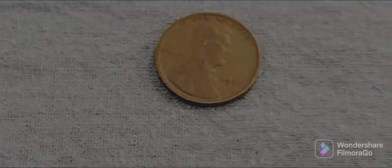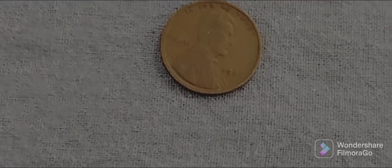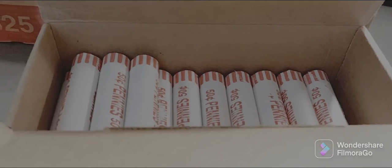Okay, we're on roll 15. And look what we got here. Date side came up first. Hopefully you can make that out. I can see it. It is a 1926 Philadelphia. Let me see if I can't clean that up just a bit more. There it is, 1926 Philadelphia. Don't know if we have it, but sure glad to see it.